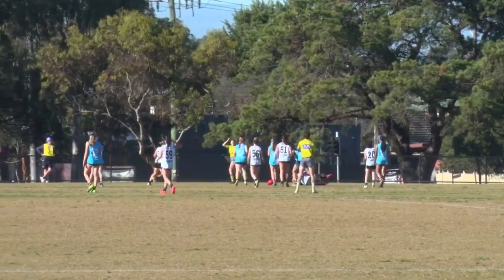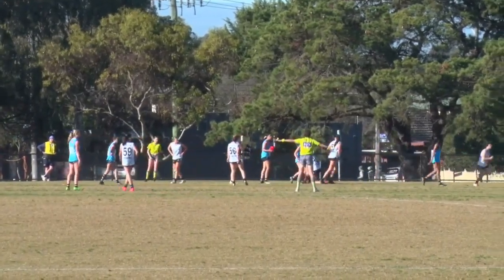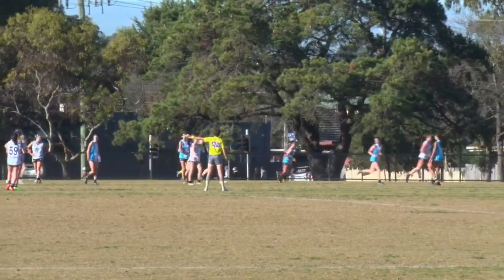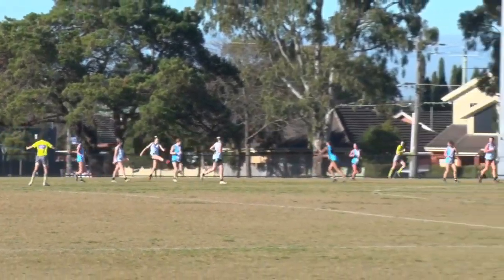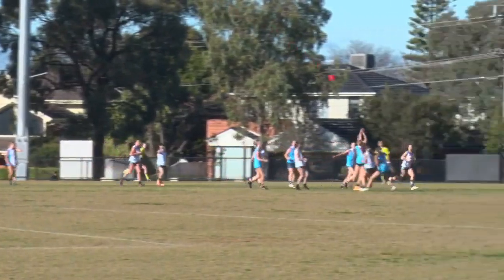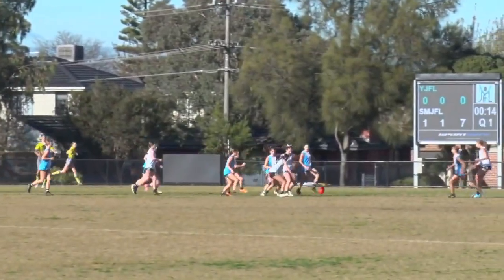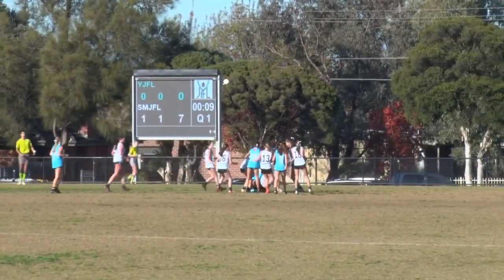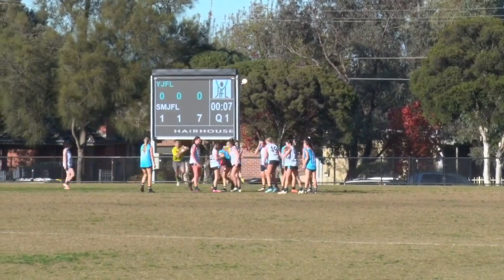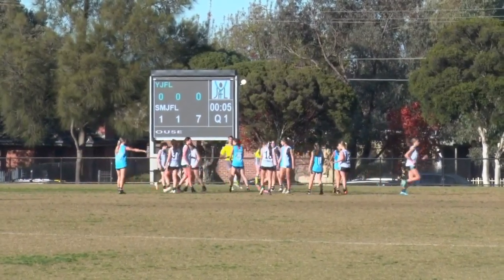Ball up on the outer side. Mahmood tried to follow up with her hard work in the ruck. She gained the football but was dispossessed. Umpire said she had time. Here's a chance for YJFL. They go inside forward 50 again. They need crumbers out the back of this contest, but there are blue jumpers everywhere for South Metro, and I think with that stoppage, that'll be the end of the first quarter.